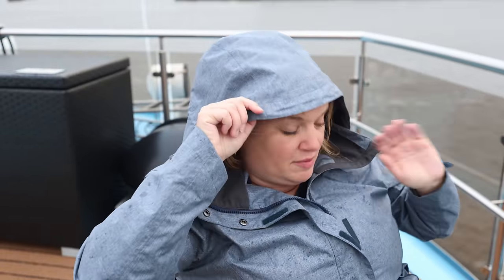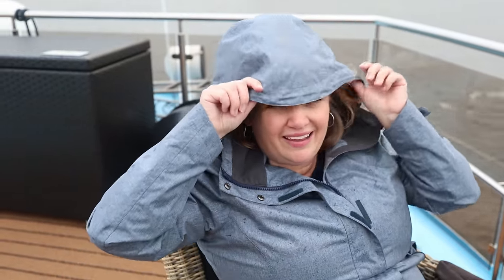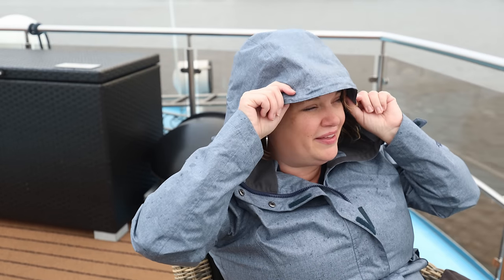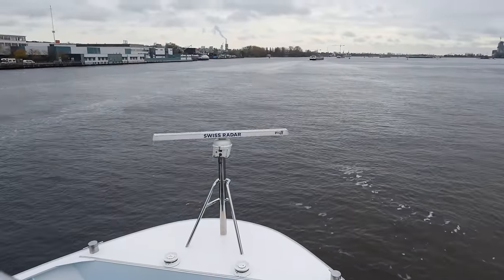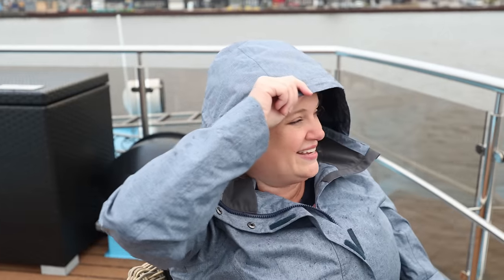It's a bit cold and rainy. But that's okay because we got our wind jackets. We are ready to go. It's a little rainy up here, just a little bit, but I got my blanket over me, and I've got my jacket zipped up. And I don't think we're going to stay up here the whole time because it's about 2.5 hours down the river we're going. But this is a really neat experience.